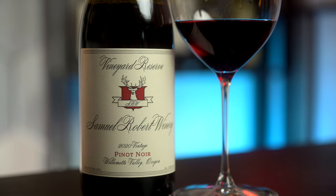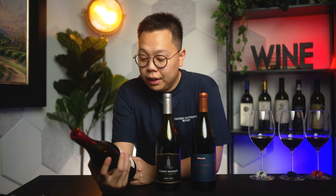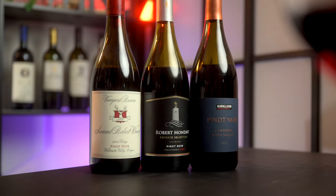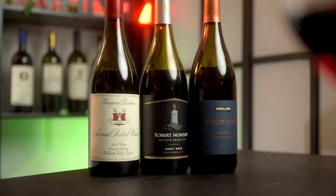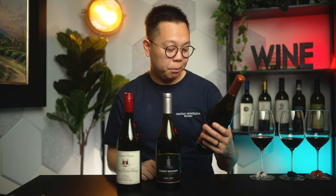I didn't like it that much at all. Wine C, the Samuel Robert Winery, I picked this because this was labeled number one at Total Wine. Now, like I said, it could have been this bottle, but I didn't like this wine at all because it was just flawed with nail polish and boot polish, lots of volatile acidity, not a good choice. It's $15. Out of all three, this is the most expensive one. So it should have delivered the most, but it delivered the least.